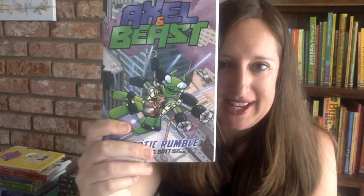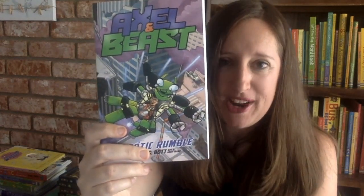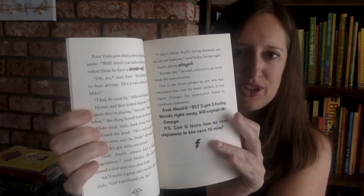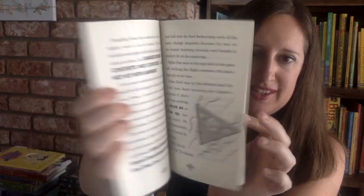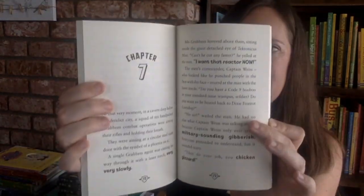Next one I'd like to show you, new series, Axel and Beast. There are 4 in this series so far. If your child likes robots, especially shape-shifting robots, they will like this series. In this one, there's a female protagonist as well. A lot of fun. I'll show you kind of what the text looks like in here. You can see there's some pictures. Got some onomatopoeia going on. But if your child loves adventure, this is the book for them.